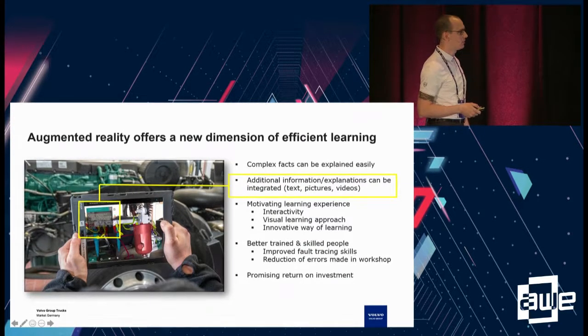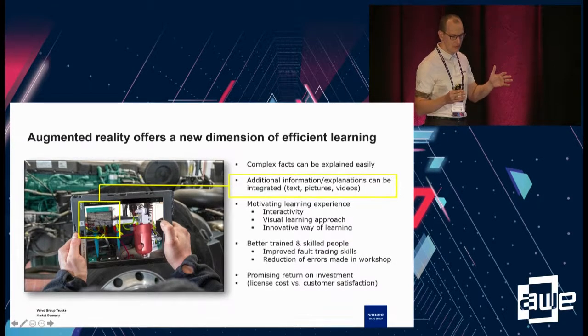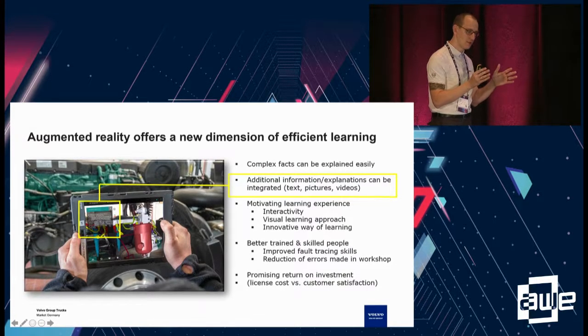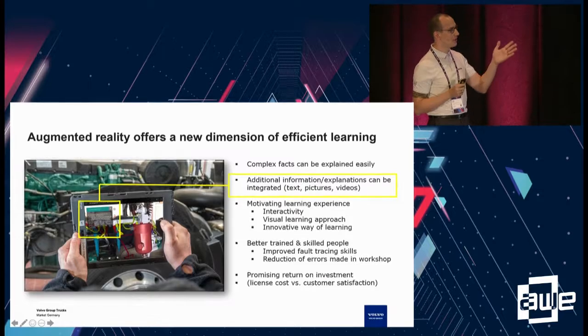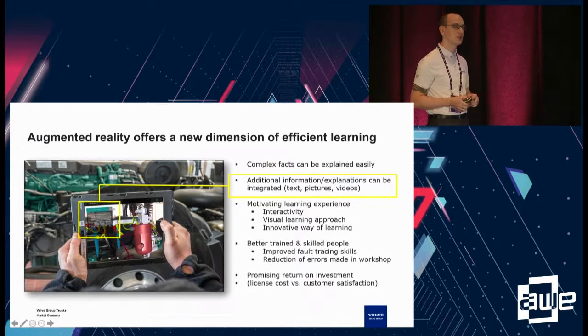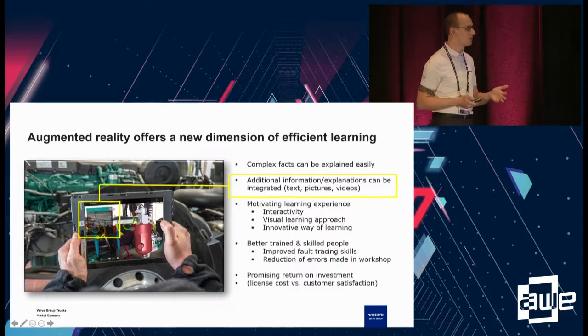Promising a return of investment. We had a calculation that compared the expenses I mentioned before with the component, the transportation, and so on, and compared it to the license cost and what we have with the software from Reflect, and it showed quite clearly that we are saving money in this case.